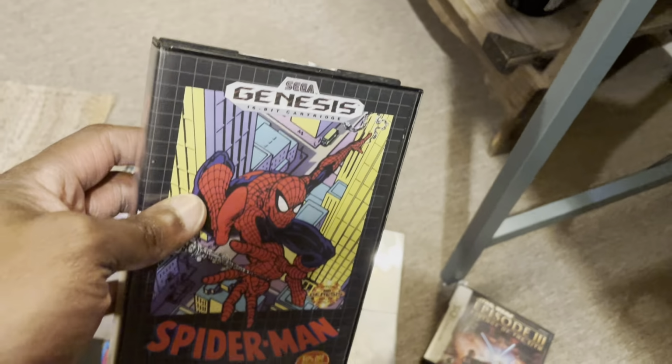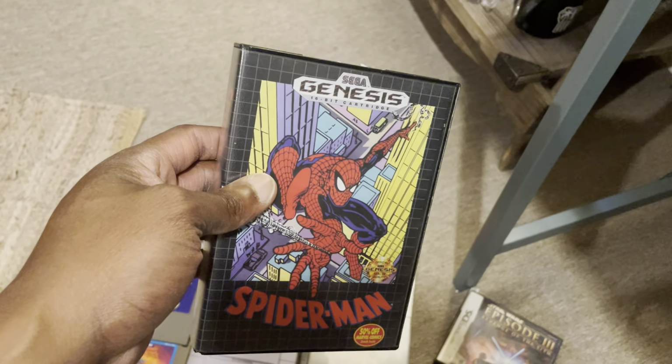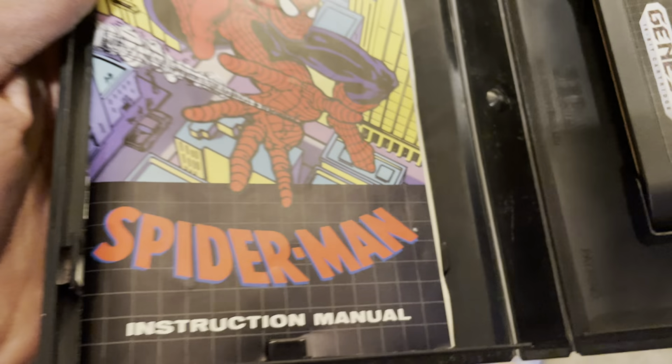Next one up we have here is Spider-Man. Now this game just didn't make sense to me. 4 years ago, this was like a $15 game, $20 game, complete in box. Today, I don't know what the deal is. This game is like 40 to 50 bucks. It's crazy. And again, this is another one of those Genesis games where finding a copy where the manual isn't completely destroyed is near impossible.